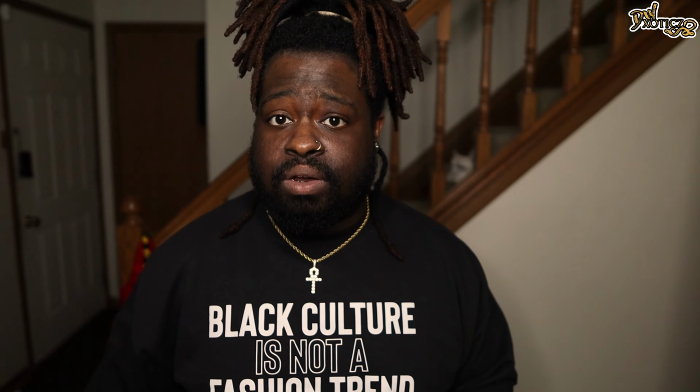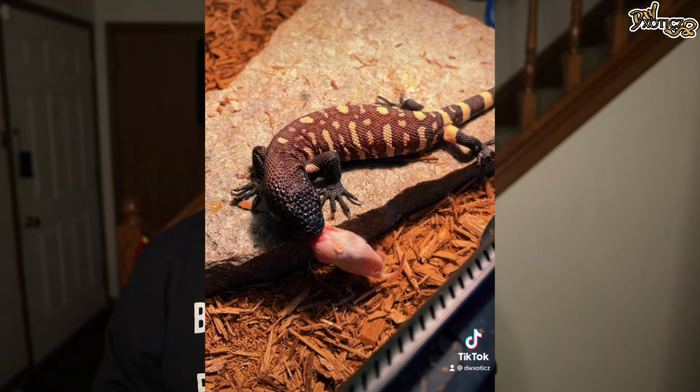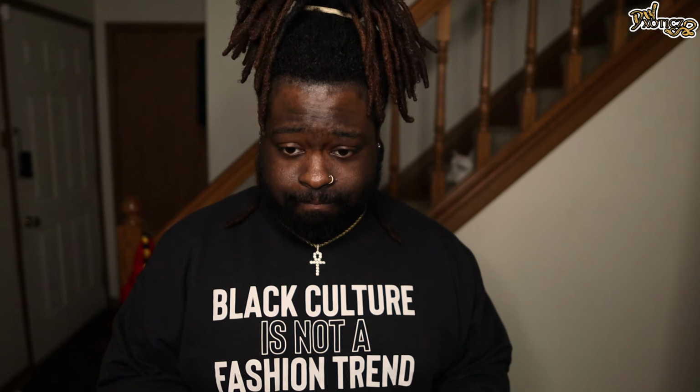But anyways, when it comes to actually keeping one in captivity, I'll kind of just go over how I have DMX set up. So DMX is a juvenile, so we'll talk about feeding first. So DMX actually gets, depending on if it's pinkies or fuzzies, if it's fuzzies, he'll get 2 to 3 depending on the size of them. If it's pinkies, and I alternate just because of supply and demand in my area, he'll get up to 4. He eats those very quickly, but I do that for him every 7 to 10 days.